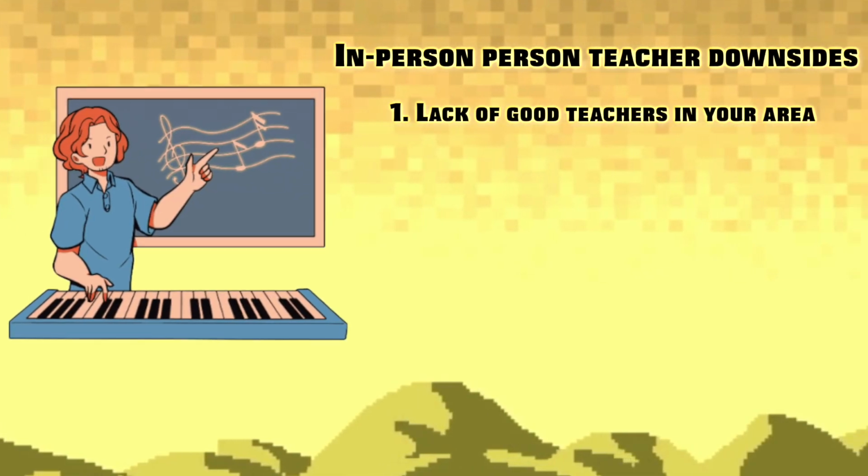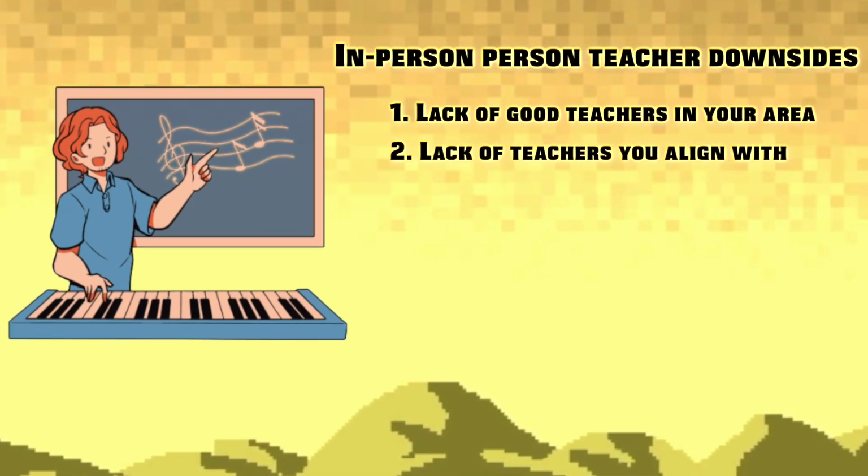However, of course, there are downsides. The first one is a lack of good teachers. You're limited by where you live, okay? So there might actually only be like 6 really good piano teachers in your area, and guess what? They're probably already fully booked. And so you might be left with the not so good teachers, and that's point 2, which is a lack of alignment. You want to find a teacher that you actually align with, that you resonate with.